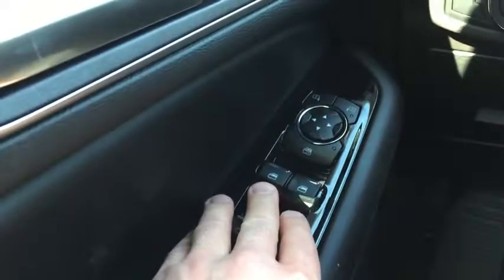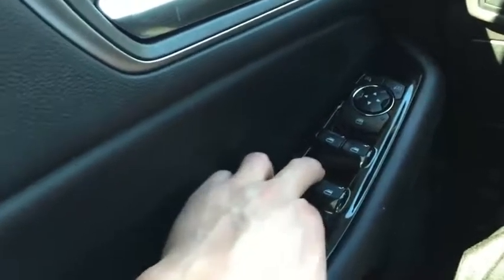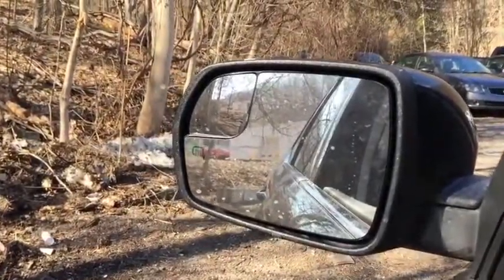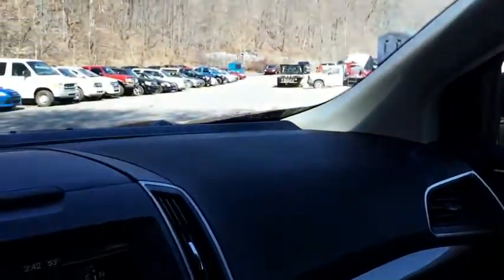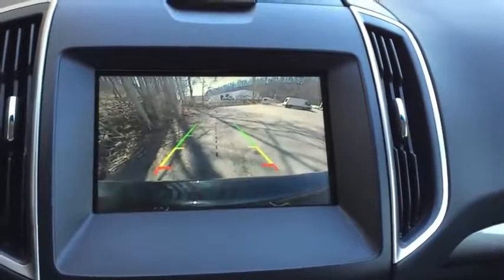Driver's side mirrors are power, one touch power down, one touch power up. For the rear, it is just standard. Obviously equipped with the Ford standard blind spot mirrors. Also available with the BLIS system, with collision warning, and also what you can get now for the new generation Ford Edge is adaptive cruise control, the lane keeping system. As you can see here, the rear view camera, obviously been around for a while.